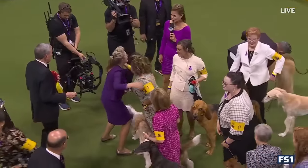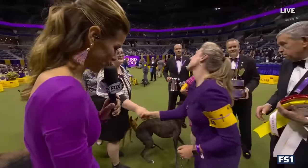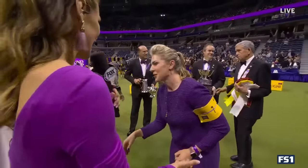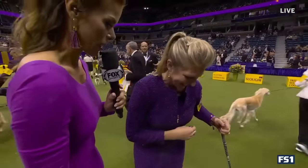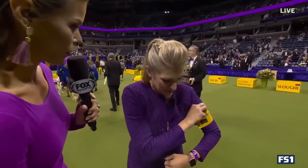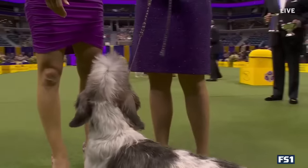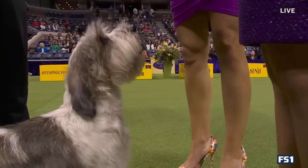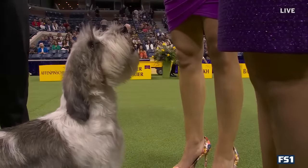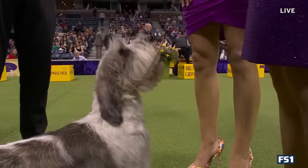What a popular win. Janice getting hugs and all around high fives, handshakes. Janice, when I talked with you earlier and you told me about Buddy Holly and how special this dog is, what made him stand out from the rest tonight? He's just special. He's just one of those dogs. He has the it factor, type, movement. He's just a PBGV through and through. Well, he's shown all over the world. Now he's here in America making his statement. Okay, we'll see you tomorrow night. Thank you very much. All right, Jenny.